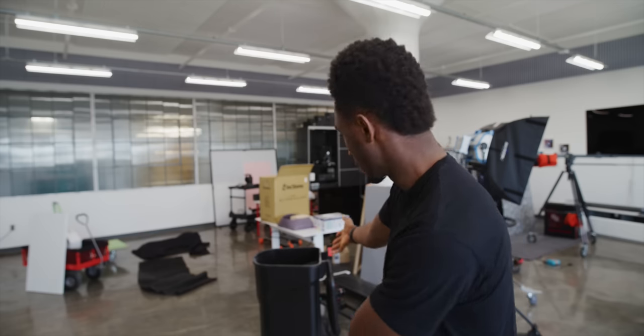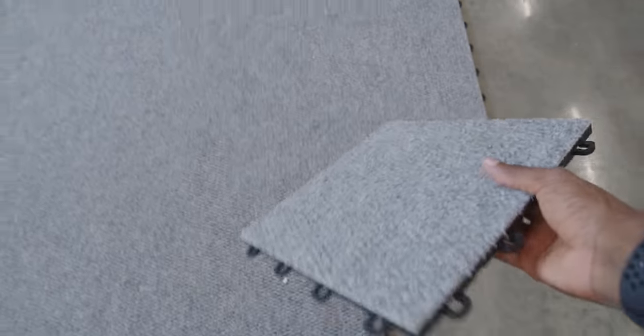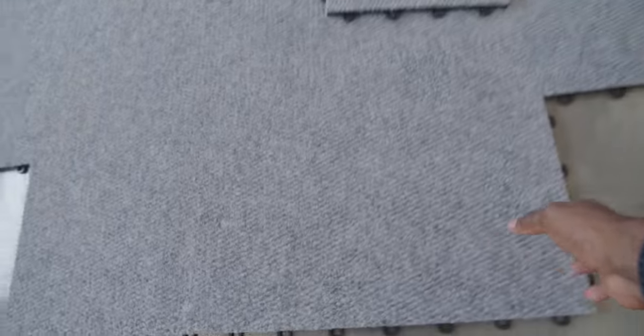So the number one thing you may notice now is a lot of the floor is gone. You may or may not have known this depending on what videos you've watched, but the entire gray floor in this space is made up of interlocking 1 foot by 1 foot carpeted floor tiles. Great for sound dampening, great for lighting, great for video, definitely a pain in the ass to lay down thousands of them to fill up a studio space as big as this one.